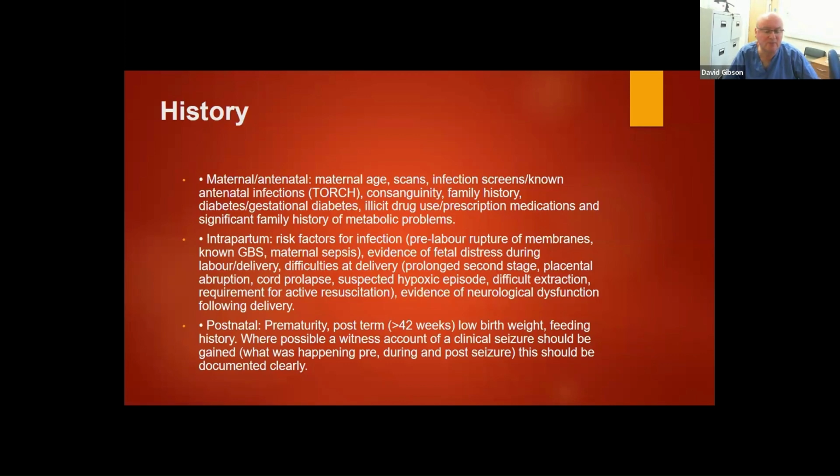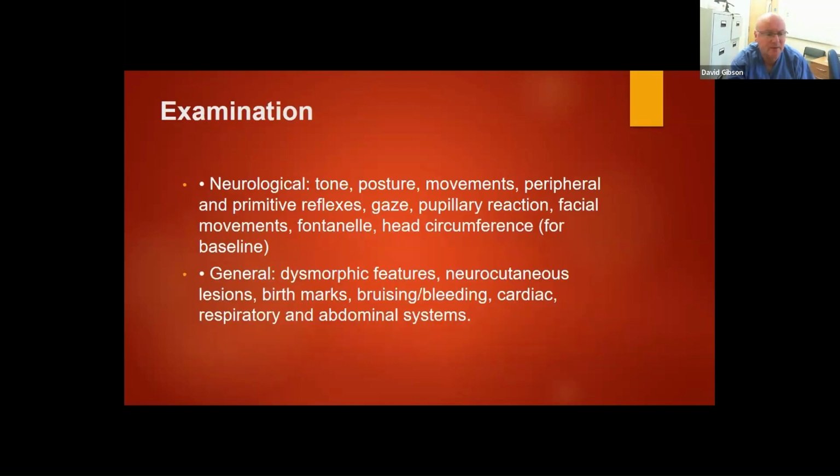And finally, think of from a postnatal point of view, prematurity. We've already mentioned that there's an increased chance of intraventricular hemorrhage seen in unstable preterms. Late postterms, sometimes babies of low birth weight and issues of feeding can lead to low blood sugars inadvertently. And it's important to try and witness and see the seizure for yourself as a clinician.